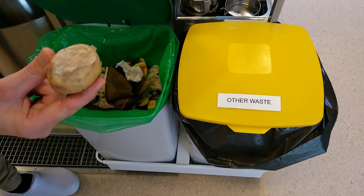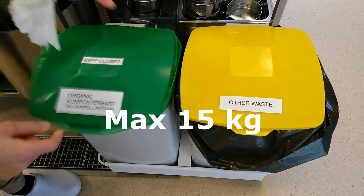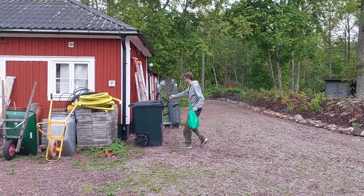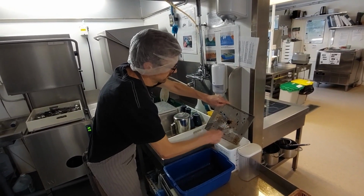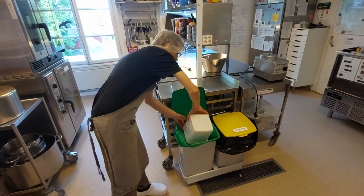The food waste is to be put in the green container with a green plastic bag. It should not be heavier than 15 kilos, tied with a double knot. It can be thrown away in the same bins outside as the other trash. Organic waste from the dishwashing room is put directly into the white bucket and emptied every night in the green container in the kitchen.